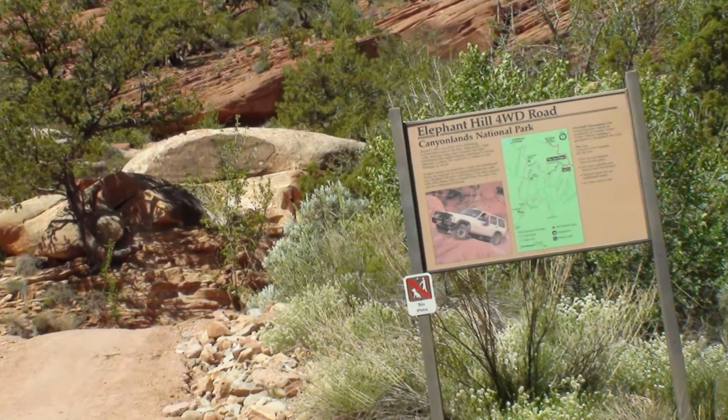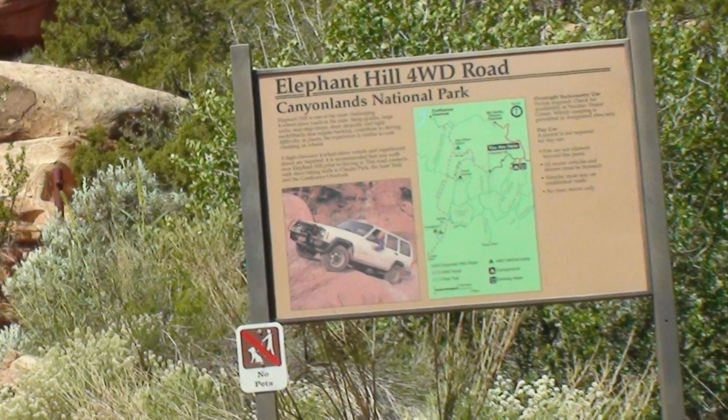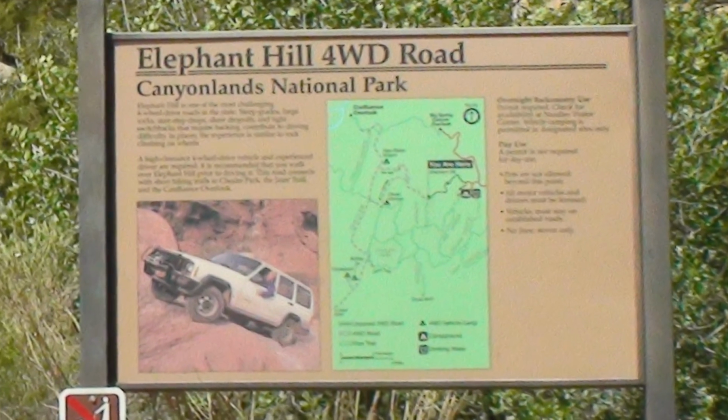Then we come to the end of our road, but the four-wheel drive road we're not going to be taking. We don't have a four-wheel drive.